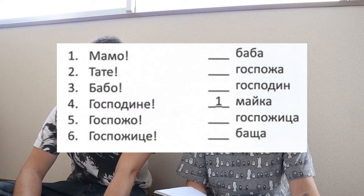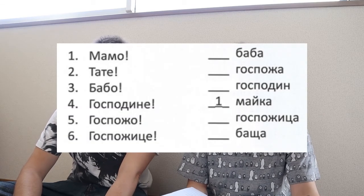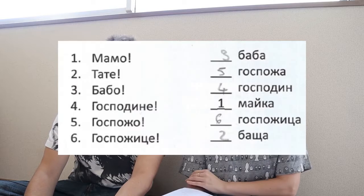Okay, then that should be a fun one. Match the vocative forms with the nouns. Remember, vocative forms are the forms we use to call someone. Bulgarian has no cases, so we don't have a vocative case if you have come across this in another language. However, sometimes we have vocative forms for some particular words.